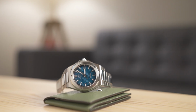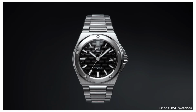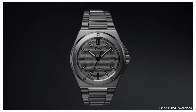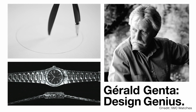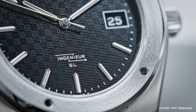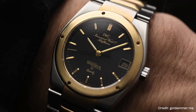The Ingenieur has a grid pattern dial for each wearer's style, from black to green, well, aqua, and a white dial. These dials spice things up for this reboot of Genta's 1976 SL design, and trade period ornate gold finishings for several modern, more technical twists.